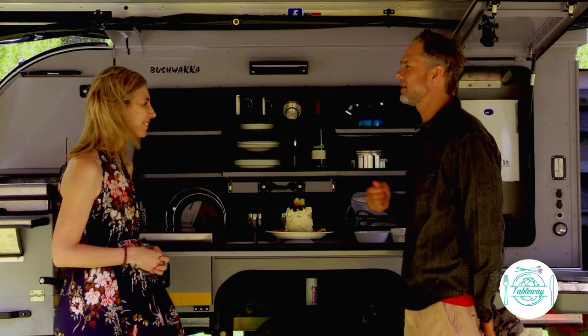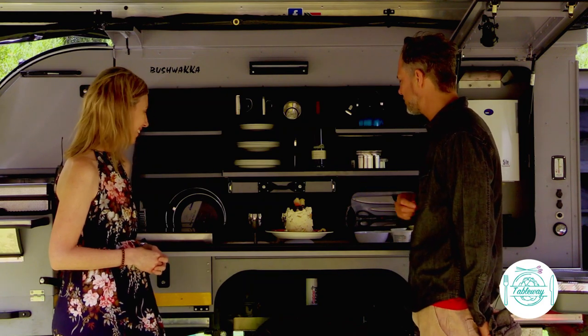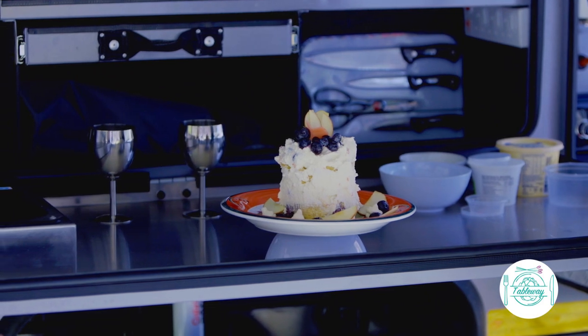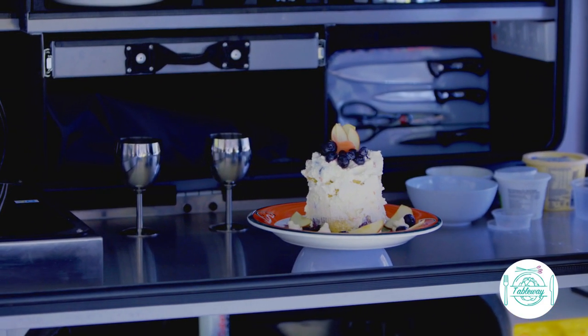Our lovely little rustic cake with all the prebiotic fruits in, made right here on site in this beautiful location in our beautiful bushwhacker trailer. Let's have a toast to the season.